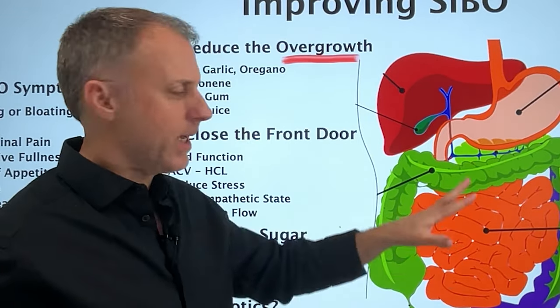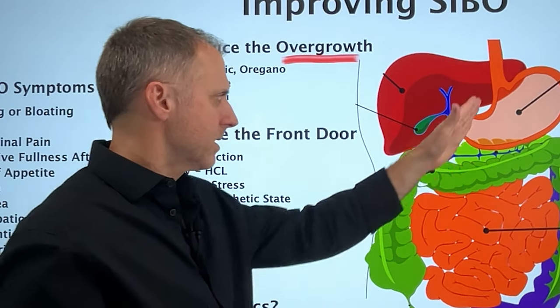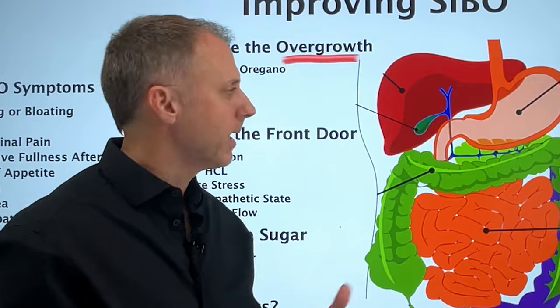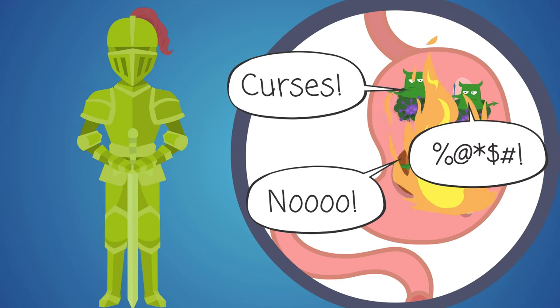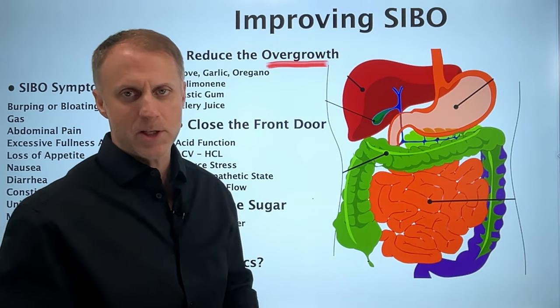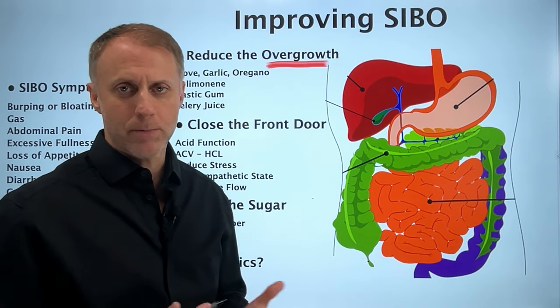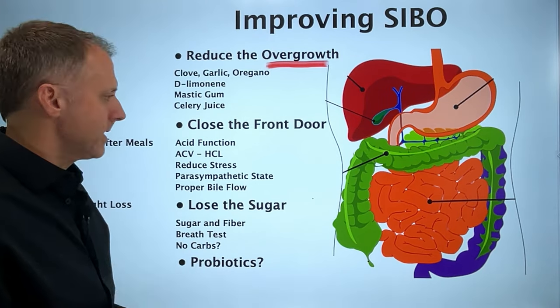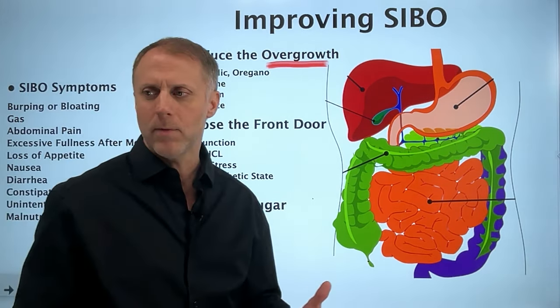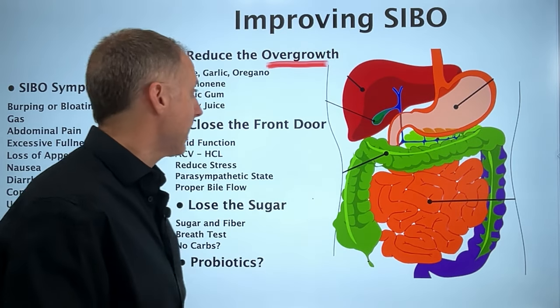And when there's bacteria in the small intestine, it's usually because the stomach was not acidic enough and the bacteria came in on the food that we were eating and it didn't get fried by stomach acid like it's supposed to. So then it moves down through the system and sets up camp in the small intestine where it really shouldn't be. So we want to take steps to remove that overgrowth, or at least knock it down to a level to where it's not going to be so problematic in the body.